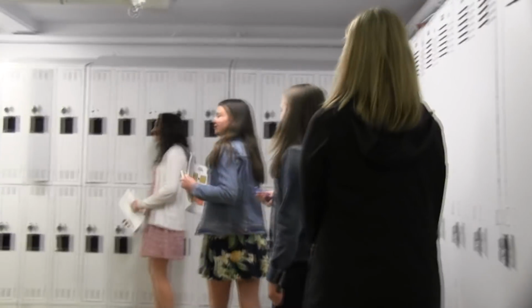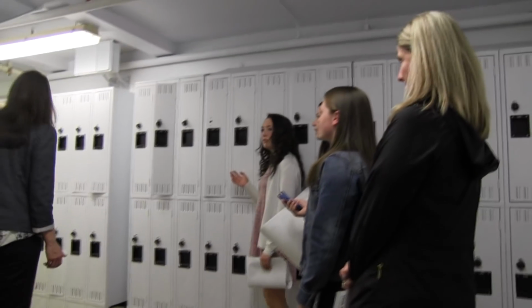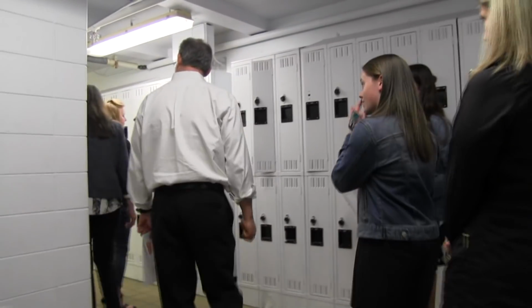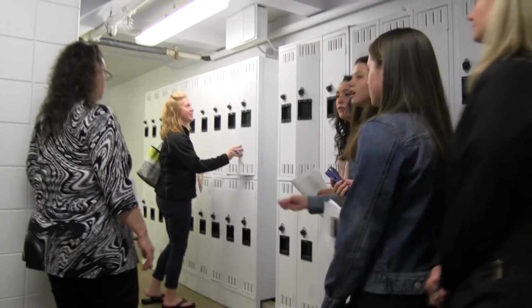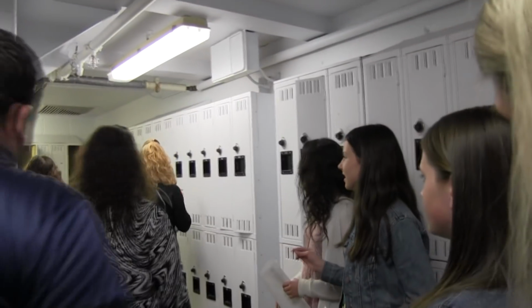Do the combinations and the locks even work? No, most of them stay locked, and for some of the students we can't even fit our clothes. This is the boys' locker room, but for most of the students we cannot even fit our clothing in there because the lockers either don't close or not everything fits. Also, hand-me-downs from the high school.